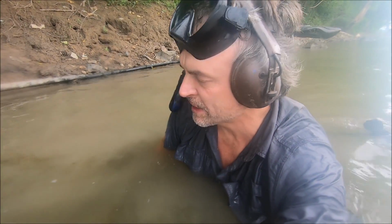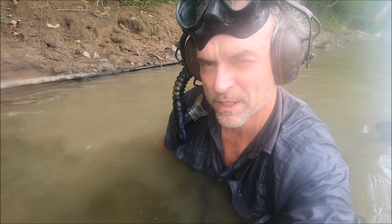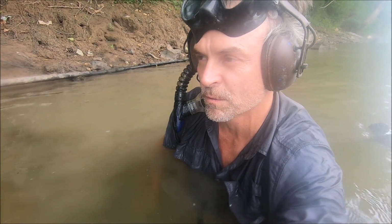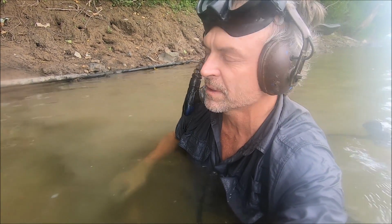Well, after about 15 minutes, I have it free. It's definitely not a musket. Some of you might already know what it is based on that little piece I had. And I actually kind of figured it out almost immediately afterwards. But, ready to see it? I haven't pulled it up yet, but I'm pretty sure I know what it is. It's wonderful. Here we go.